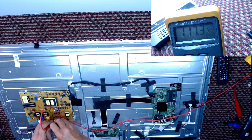So it's giving them what, 117? I said it could take 110, so 117, yeah. I wonder what the setting is. 117 volts, could that be dynamic?